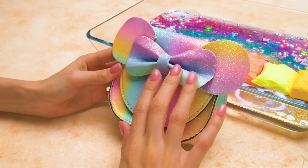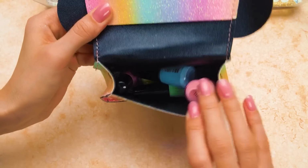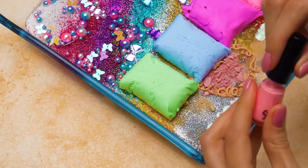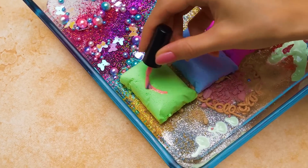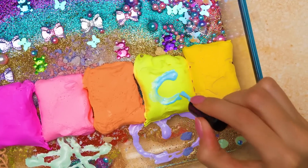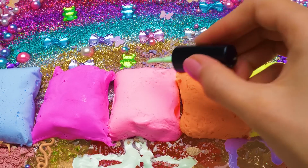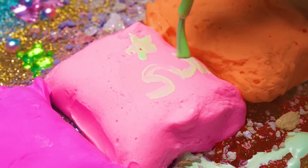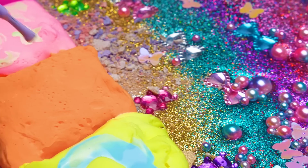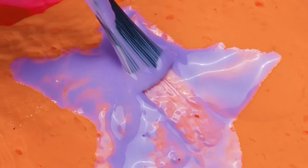Let's see what is left here that we could use for our slime. Nail polish! Works great in any situation. We'll draw something on top. First goes the pink heart. Blue will look great here. Okay, this time I will come up with something interesting. And I like the spacing too, so let's make a star here.